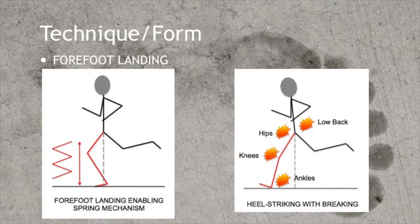These two stick figures illustrate the difference between the desired forefoot landing compared with the heel striking with braking. The forefoot landing enables a spring mechanism. Note that at touchdown, the knee has a greater bend compared to the other illustration with the heel striking. So a more bent knee is in a better position to flex more and to dissipate shock. Heel striking typically occurs with a straighter leg that is less able to dissipate shock. That shock is transmitted up the lower extremity through the ankles, the knees, the hips, and into the low back.